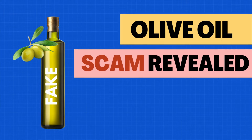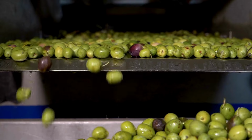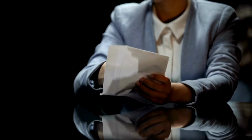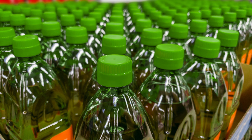Olive oil scam revealed and how to spot the real stuff. Let me tell you a story about the secret world of olive oil, a world filled with deception, long-standing corruption, and an age-old struggle to keep things pure. You see, olive oil has been a victim of fraud for centuries, and unless you're careful, what you think is real, premium olive oil might be nothing more than a cheap counterfeit.